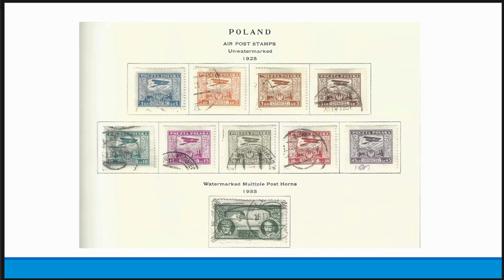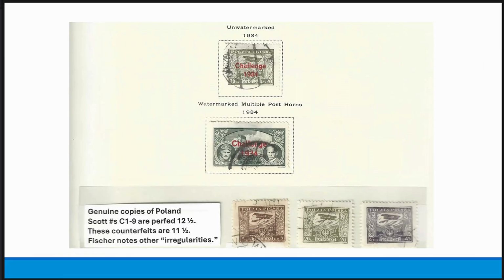Poland issued its first airmail stamps in 1925, continues to issue them today. Scott numbers C1 to C9 are on top, and then a commemorative. And then the challenge for 1934 set, Scott catalog references that this issue has been counterfeited but doesn't say anything about them. The genuine stamps are perforated 12.5. The counterfeits here are 11.5. And the Fisher catalog notices some other irregularities and says a little bit about those. But again, the quickest way to determine if you have a counterfeited copy of C1 to C9 is in the perforations.